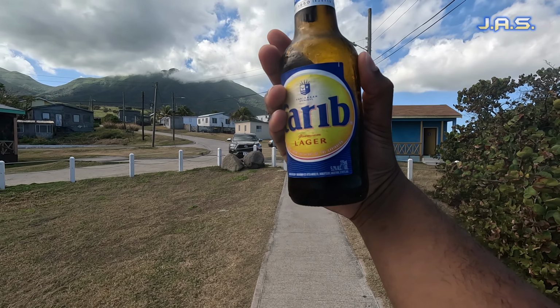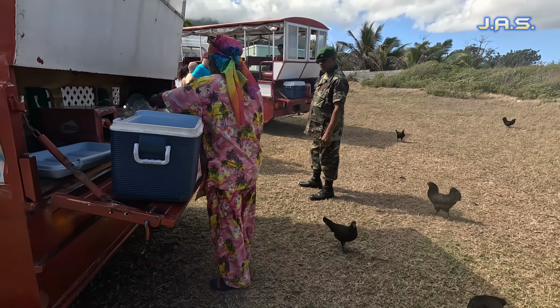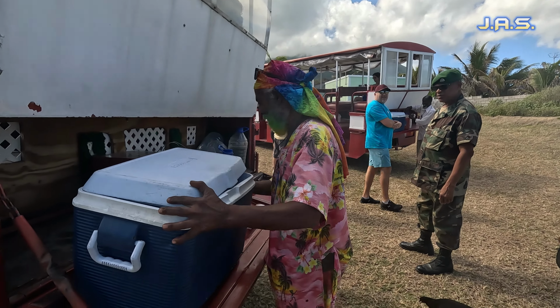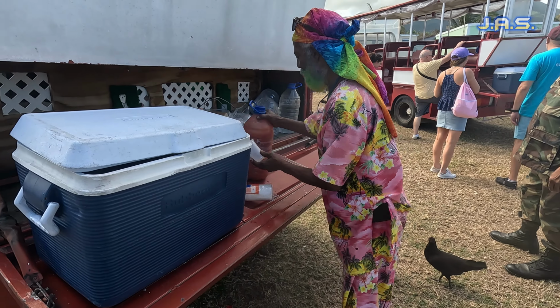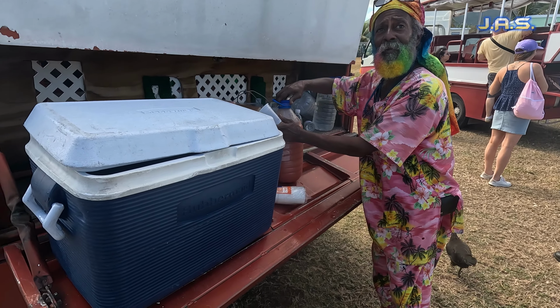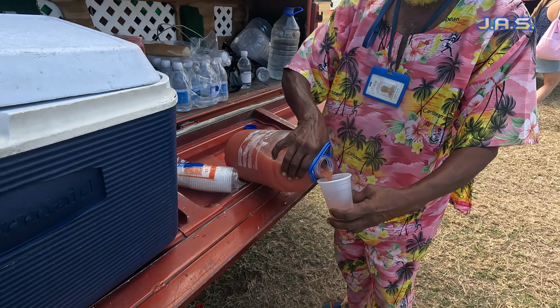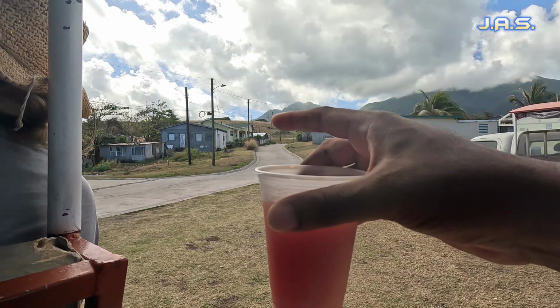Now, around this time period, even though I bought my beer, at least with this particular tour, they will offer some free rum punch. For some strange reason, no one in my group besides me drank the rum punch. I don't know what was going on, and it was really, really good, so I felt kind of ridiculous. I'm like, why am I the only one drinking? But if you do enjoy rum punch, it is complimentary at this particular stop. He has a big old gallon of it, and he just kind of passes it out.